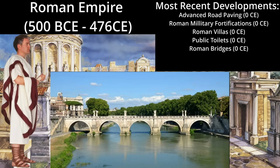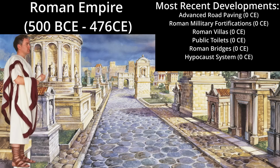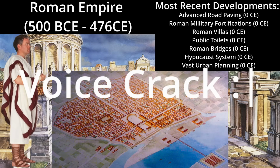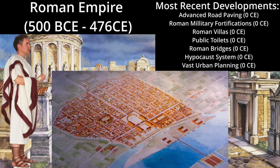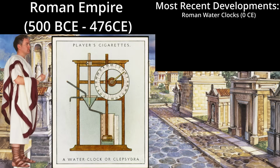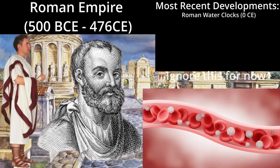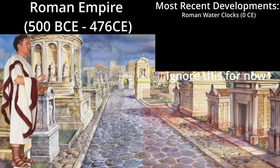Roman bridges started getting built with all the canals running through Rome, and the Hypocaust system started being used to heat houses. Octavius started setting up extremely vast urban planning, copying off Alexander, due to the booming population of Rome at the time. Even better water clocks are invented, and Galen writes down some pretty useful medical information, like veins carry blood, not just air. I feel like we could have figured that out sooner.